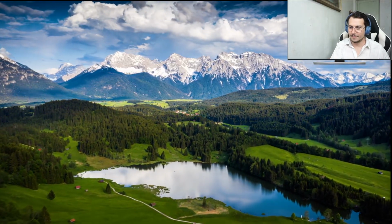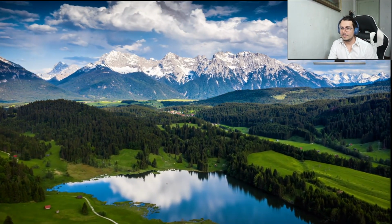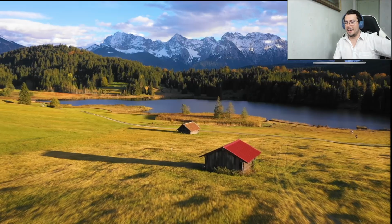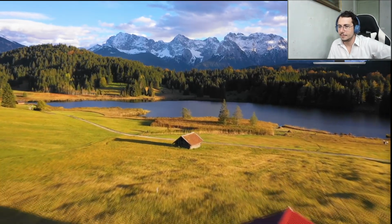Bavaria is home to some of Europe's most magical landscapes. From endless castles to medieval fairy tale towns, Bavaria is a destination that needs to be explored.